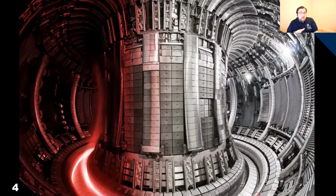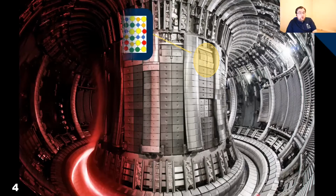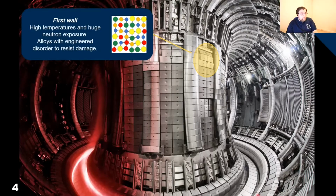Now, let's take a closer look at 3 different important components and which materials they can be made of. Here we have the first wall. This is exposed to high temperatures, so it needs to resist melting. It also needs to resist the erosion by the plasma. We call this sputter. One potential material to use here is high entropy alloys, or HEAs.